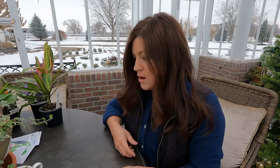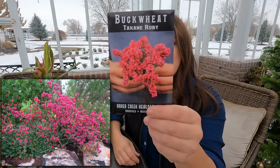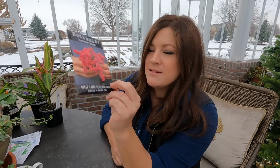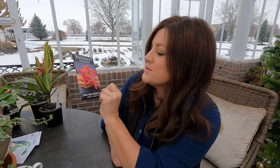Oh, one more. Okay, this is a random one, but buckwheat. My parents actually sell this in bulk at their garden center, not this variety though. The types they have, there's white blooming buckwheat, which is what they've got. And then there's this one, Takane Ruby. And there's a rose colored one too. You can use this as a grain crop if you want to, or you can use it as something that you grow and turn back into your soil to add to the organic matter. Or you can use it for cutting like this.